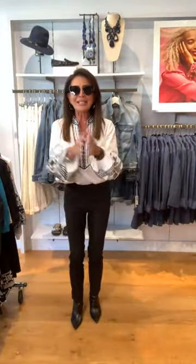I saw these walking back to the fitting room area, and I said, I'm going to totally rock these cat-eye sunglasses today.